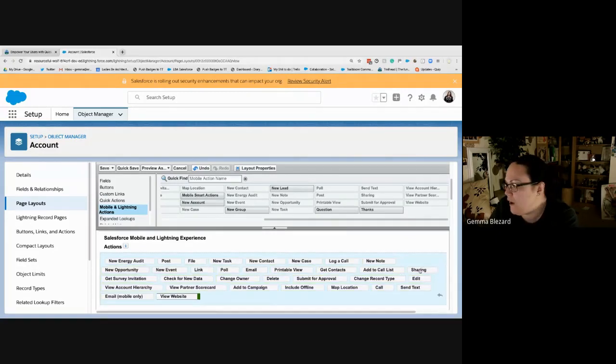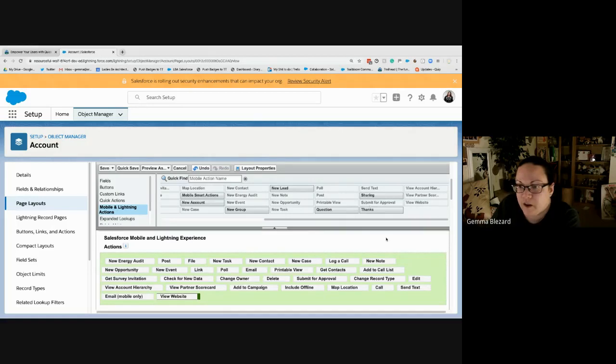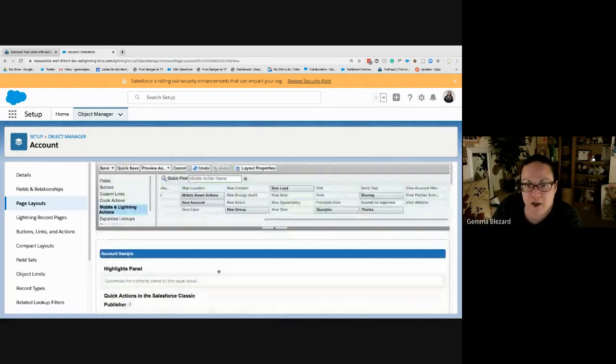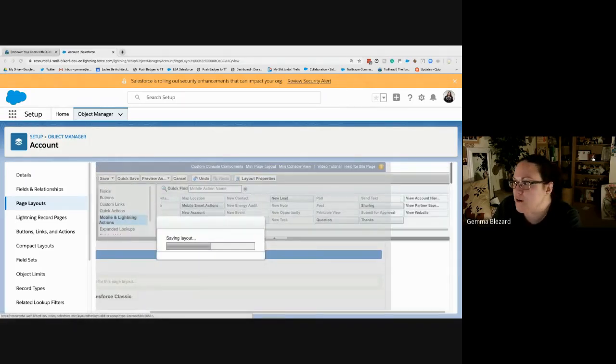Sharing. Oh, look, you can do it that way too. Change record type, we're going to get rid of. Okay, my computer's glitching on me. Quick save as you go. Don't forget to quick save. Last thing I want is to lose all this stuff.